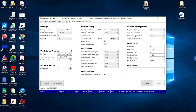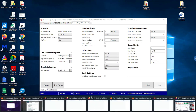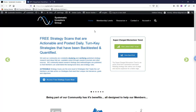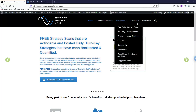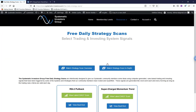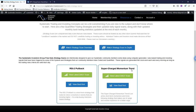So I've been running some strategies here in paper trading mode. I developed a few strategies. Incidentally, they're the exact same strategies that you can get on our website for free. If you come to Systematic Investors Group and set up a free account, then come over to free strategy scans, you can see there's a couple of free strategies here: the RSI2 pullback and the supercharged momentum trend.